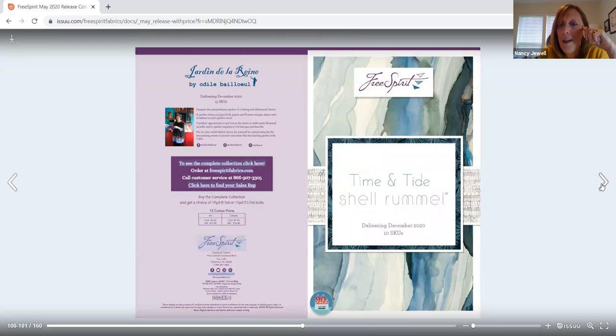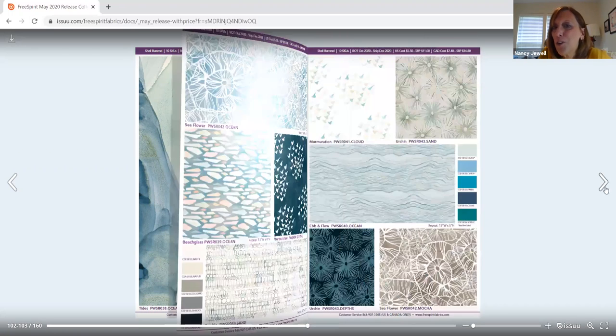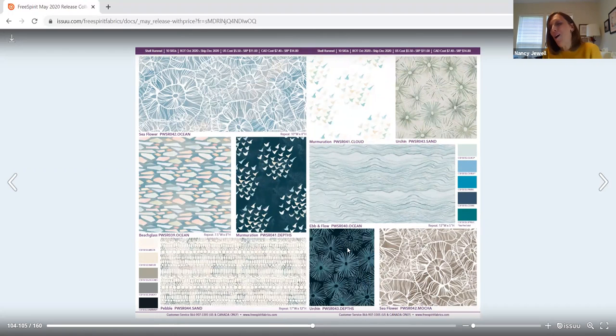Next is Time and Tide by Shel Rummel. Now this delivers in December as well, and it's 10 SKUs. In the serenity of what Shel produces, always the calm and serene, I'm going to go to this page first. You can see this is all about Shel leaving a major city, Washington, DC, and moving to the Gulf Coast, and what that has meant to her. The time that she spends walking the beach, collecting shells, gives her a calmness and serenity, and reminds her of the ebb and flow of life, the time and tide of life. That's the inspiration behind this.